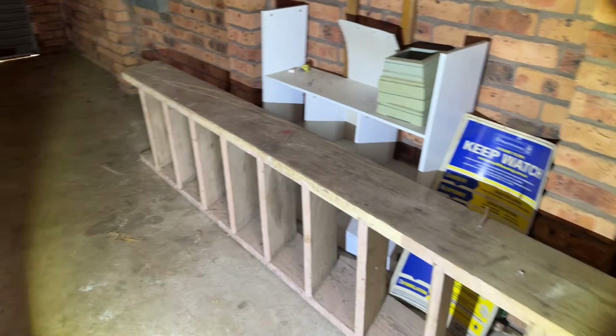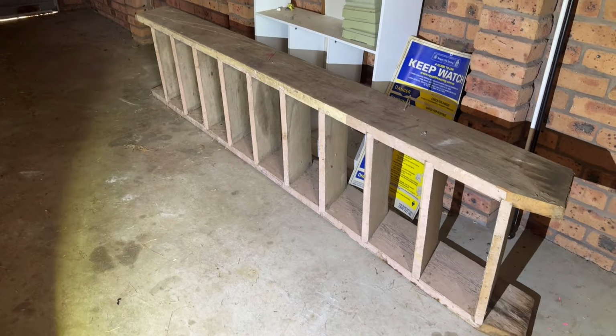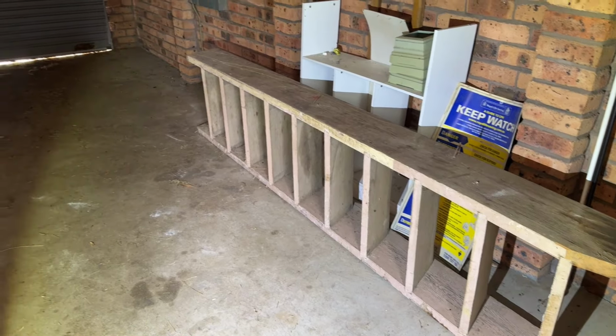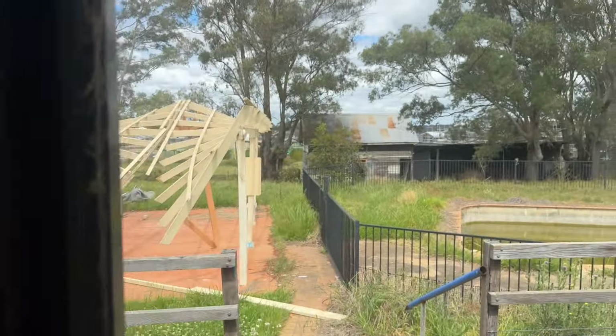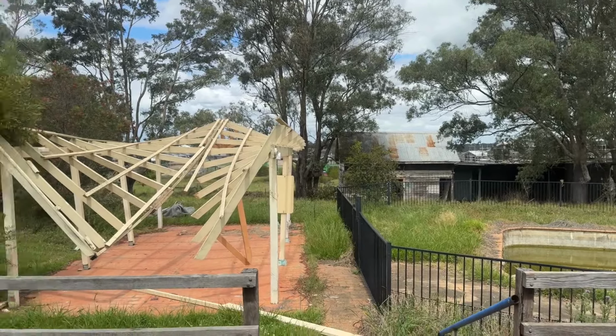I wonder if those stairs, I wonder what they were used for. I don't think they're long enough to go up to the manhole. I actually think those stairs might have something to do with that farm shed out the back, wherever they had access. Let's have a look. Yeah, it looks like they would have had access up into the attic over there.